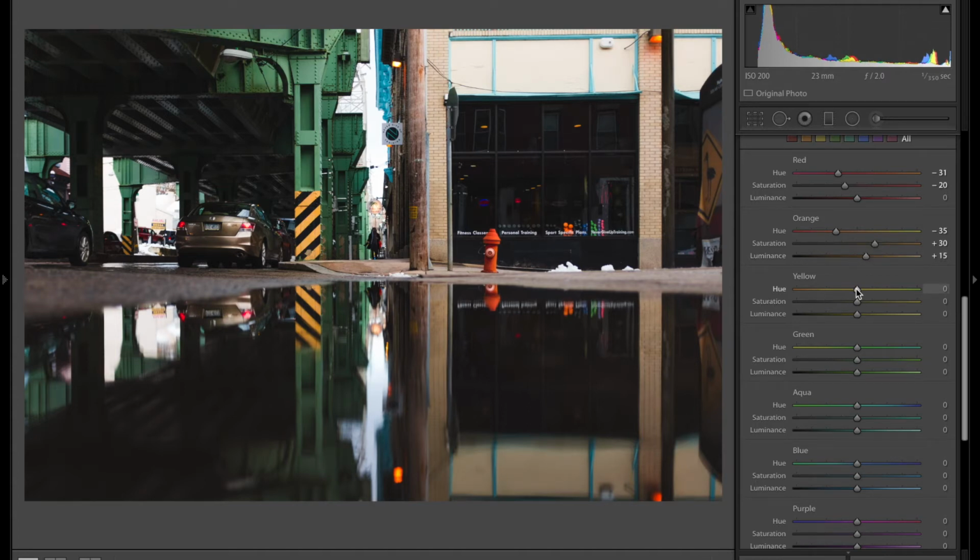In the yellow section, I'm going to make them slightly more orange as well, so I'm going to bring that down quite a lot actually, around about there. We're going to take some saturation out of the yellows though. And for the greens, we're going to bring them a lot more over to the right hand side, around about plus 24. I'm going to take saturation out of those as well, just a little bit.